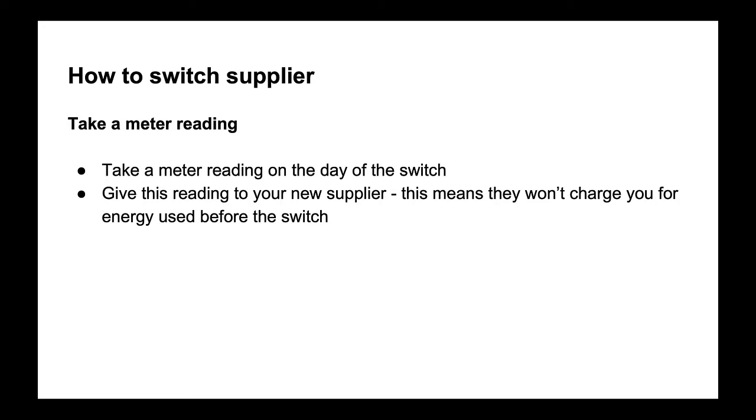It is important to take your meter readings on the day you switch. Many suppliers ask for that on the day you switch, but many do contact consumers within the next couple of days. We also suggest you take a photo of your meter readings on the day you switch, just in case of any issues regarding your final bill from the previous supplier. And it also means the new supplier won't charge you for energy used before the switch.